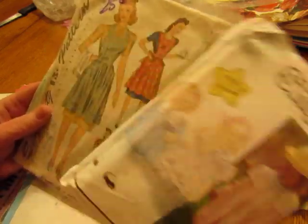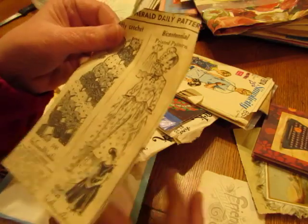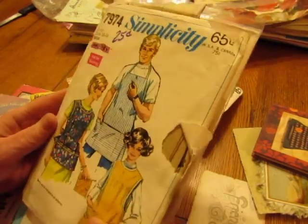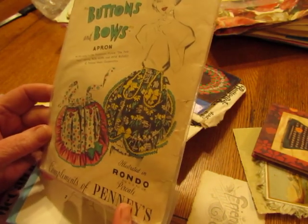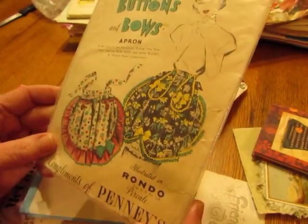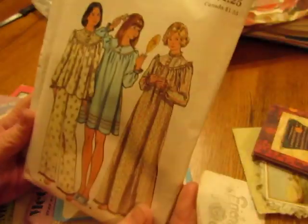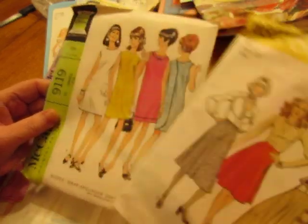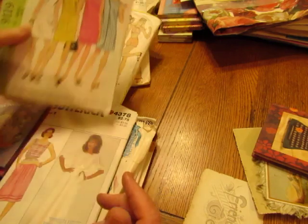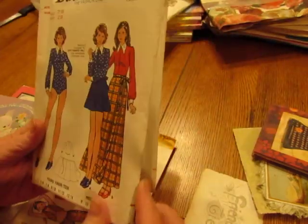Some more sewing patterns. Oh, I love that apron. Here's a super cool guy wearing an apron. Oh, look at that one. Compliments of pennies. Buttons and bows apron. So there's buttons on those pockets and bows on those pockets. That is super cool. A wreath pattern, a costume pattern, a nightgown, pretty blouses, summer clothes. Love that 60s style. Oh, look at this apron. This one has a bodysuit and a wrap skirt.